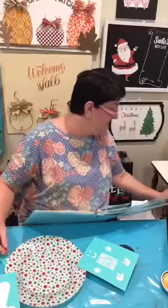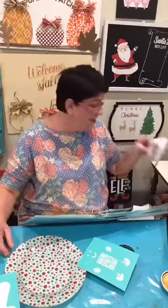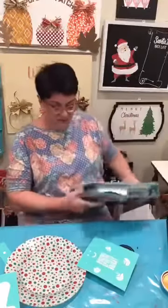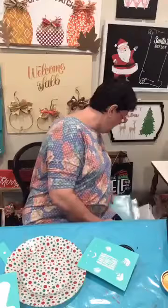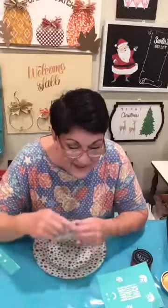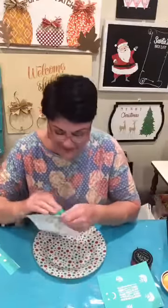I also have some more candles, and I got my new craft iron. Y'all, look how tiny it is. It's a little tiny iron. It's like a doll iron. I got that to do candles, so we'll do some of those tonight too. This is so stinking heavy. I have to leave it like that. Okay. Yeah. It's even better, right? I know.